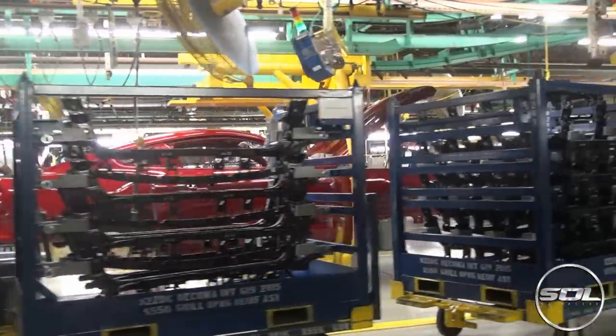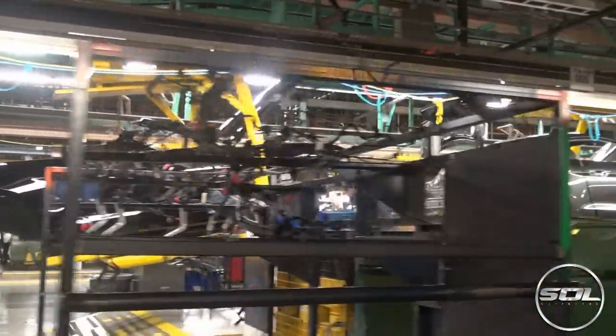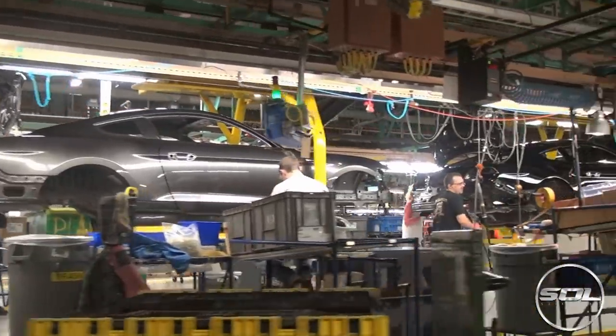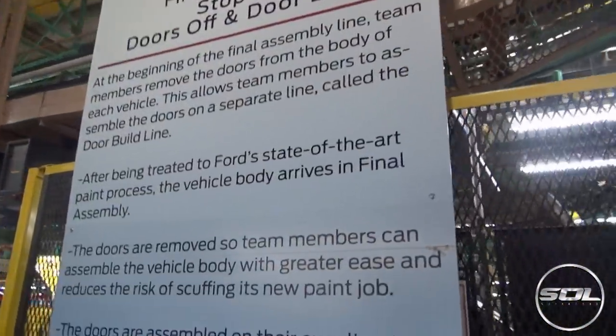This line's feature is its capacity to tilt the vehicles. This allows for easier access to the underbody, making it more ergonomically friendly for team members to install the fuel system, various chassis components, and the brake lines. When fully assembled, they are reunited with the correct vehicle.